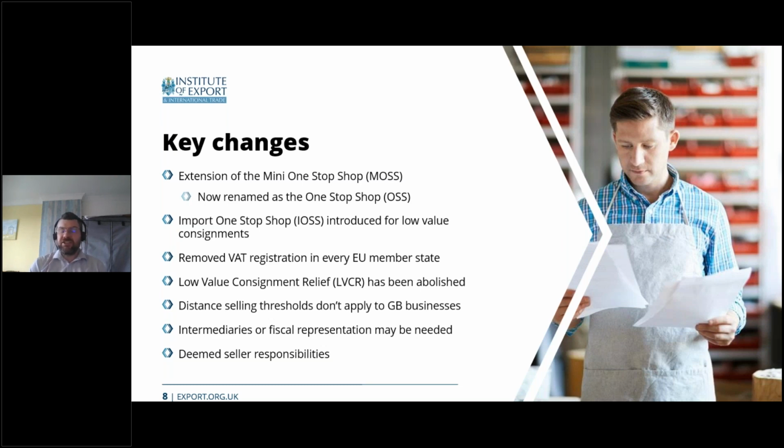Intermediaries or fiscal representation may be needed. In the cases of any of these portals, you would be looking at having to have them, but it's also important to understand that if you're setting up a VAT registration in an EU member state, it's best to check the requirements at a national level because some require representation, some don't. So again, it's a country by country analysis.